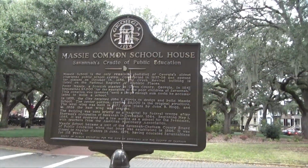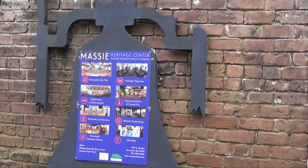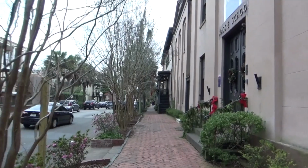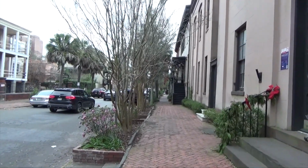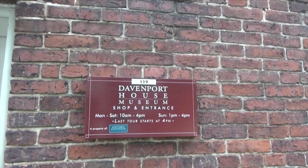As we take the trolley around town to the Massey Schoolhouse, we find out that the schoolhouse is closed for the day. Wah, wah, wah. So we get back onto the tour bus and head for our second museum, the Davenport House.